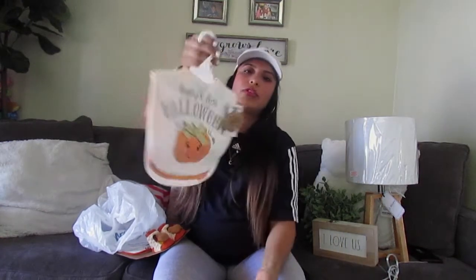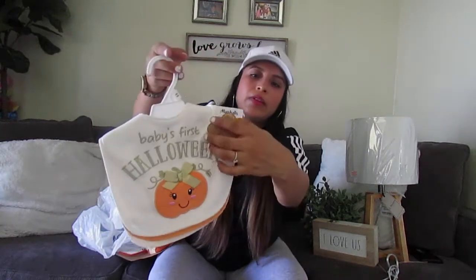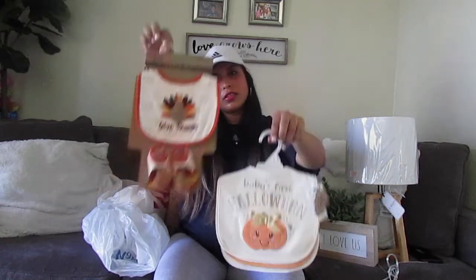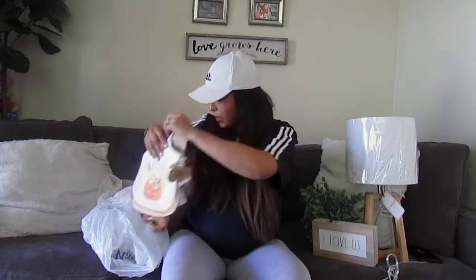Then this one is so cute. It comes with three, two, three, and I really, really like it. And for this one, I paid $5.99 right here. Maybe you know someone that has a baby. Right now, they have like a lot of cute stuff, and especially for boys. I saw they have a lot of cute boy stuff. And this is the only thing that I found for a girl, but I still like it.